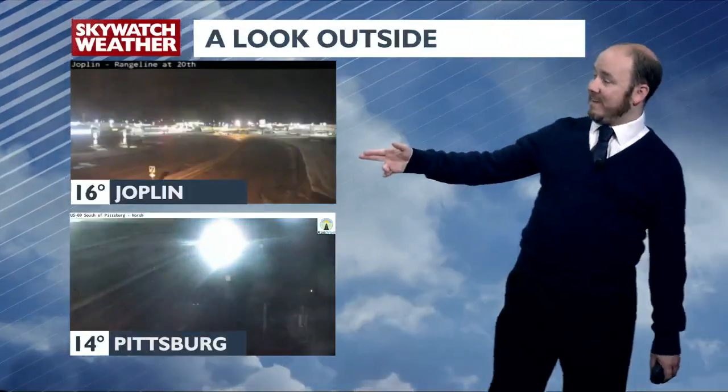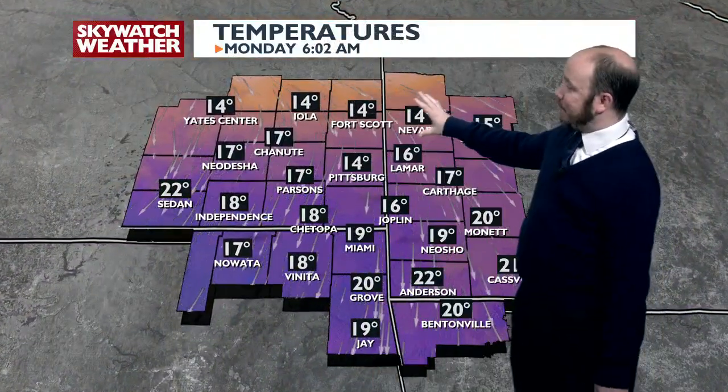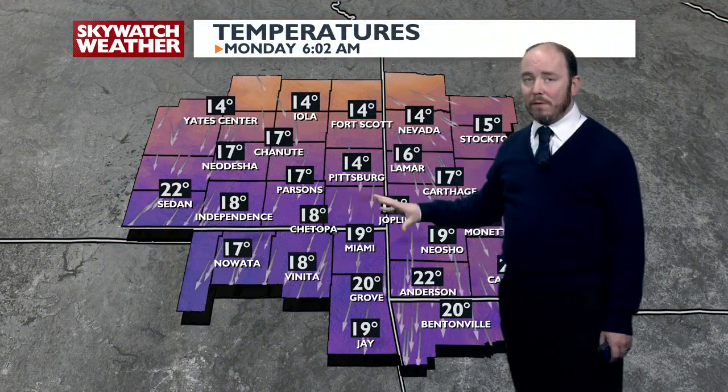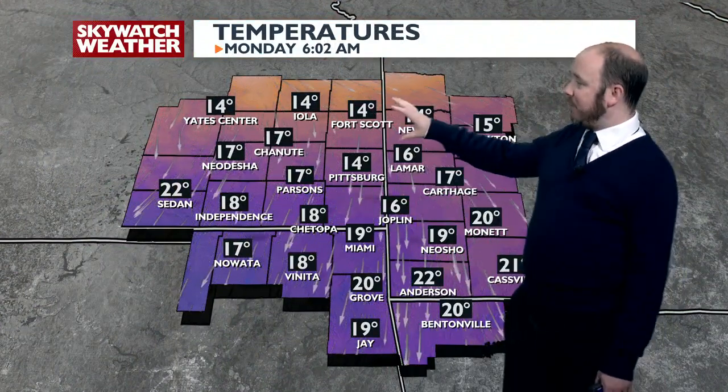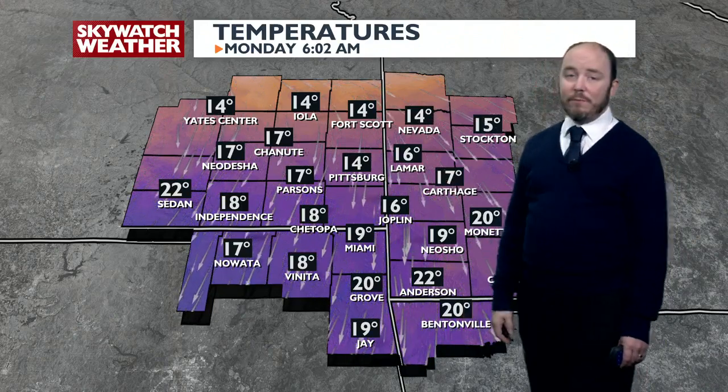We're at 16 in Joplin, 14 in Pittsburg. So again, it's a pretty cold start to the day. Much colder, as you can see by these colors here, up around the KC Metro and points south. And it's just enough that we're getting some of that filtered in on this light northerly breeze that we have this morning. It's bringing some of our temperatures down. We've got mid to upper teens and then some low 20s out there.